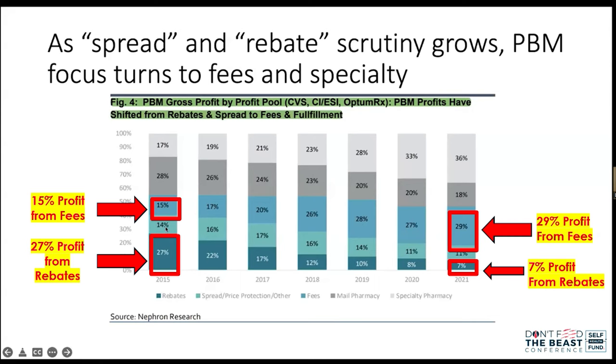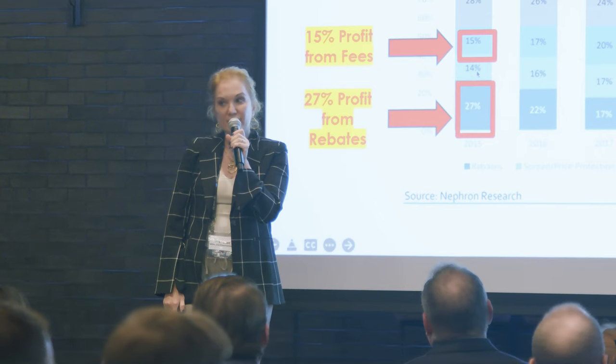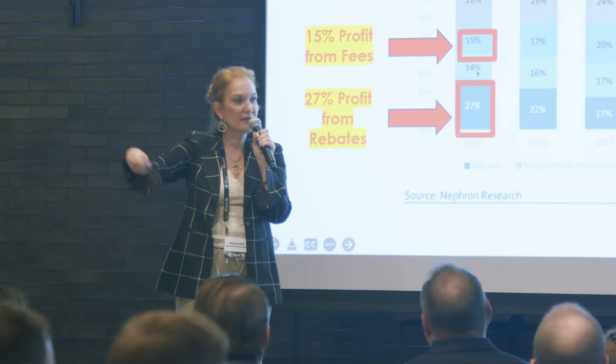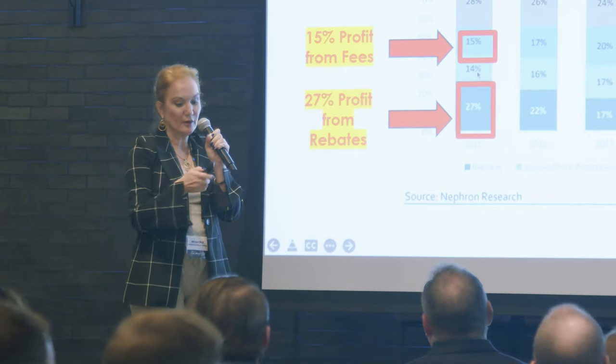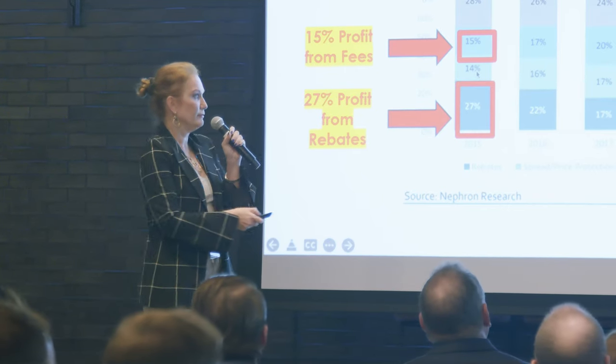And as Dr. Maddie previously explained, the reason for that is because there's a ton of money to be made through these vertically integrated PBMs that literally mandate that my office obtains the medication through them.